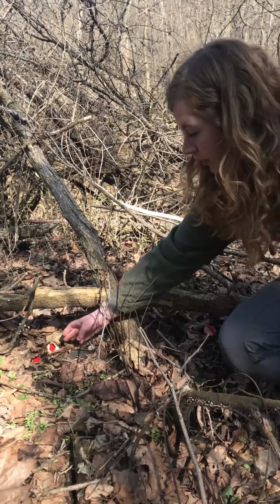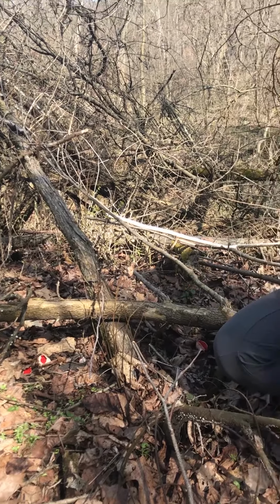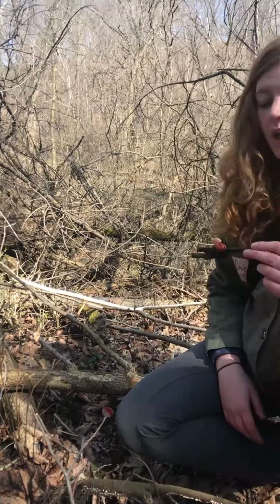You can find them, there's some big ones up in here. Here's a couple of big ones. They can grow pretty large. They're sometimes cool if you can get them to sporulate, but these are pretty old for that. Their distinguishing characteristics though: they're bright red, and nothing really looks like this except for the Scarlet Cup.